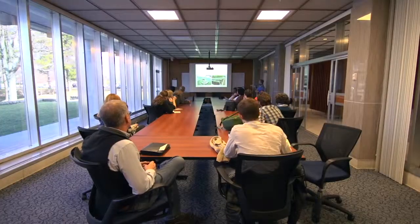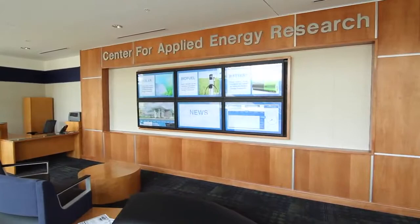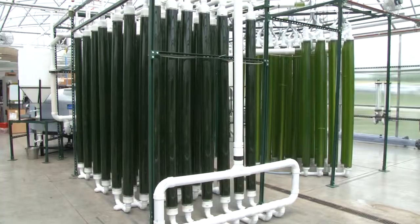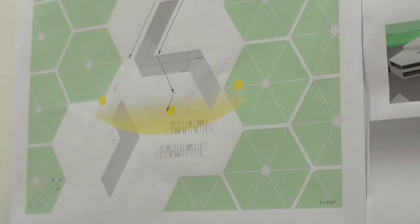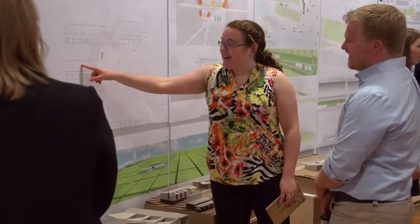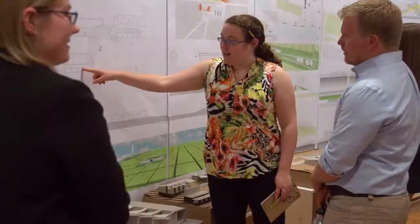In spring 2013, University of Kentucky design students were charged with imagining the future. If the Center for Applied Energy Research got the funding to install 100 acres of algae tubes to take coal flue gas and make jet fuel, what would that look like? The imagery that they're able to produce really helps people get their imagination going about what this could look like.